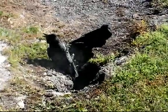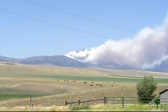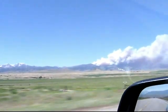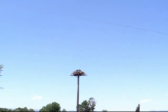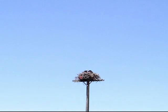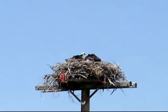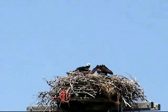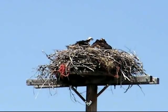It's now time to say goodbye to Yellowstone Park and head north through Wyoming up into Montana. It's very hot and dry, with temperatures almost 100 degrees, which has caused this forest fire. Up high on this pole you can see an osprey nest. And if you watch very carefully, you can see a smaller bird that has the downstairs apartment.